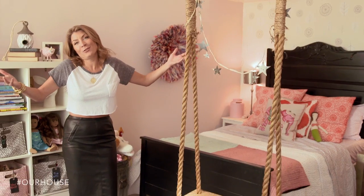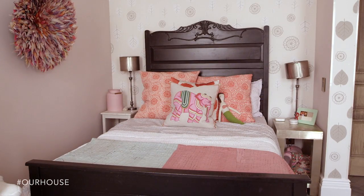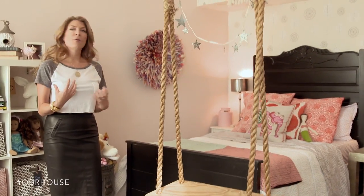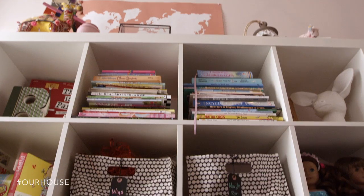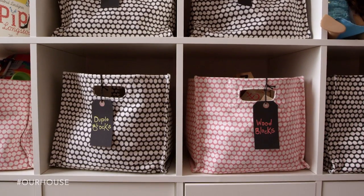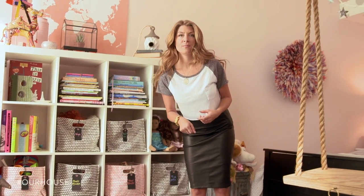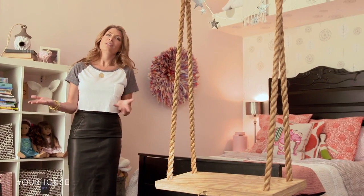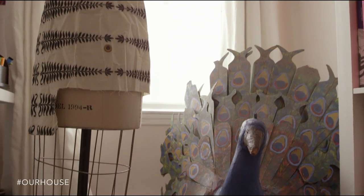Why? Because they're 6. This is my grandma's bed that I repainted and I grew up sleeping in. I think the big hero moments in here for me are having storage that works for kids, where they know where things go and where they are when they want to play with them. So it helps with cleanup and it helps with playtime, which gives you a little bit of free time. There's so much stuff in here I could really go on for hours, but it's time to go.